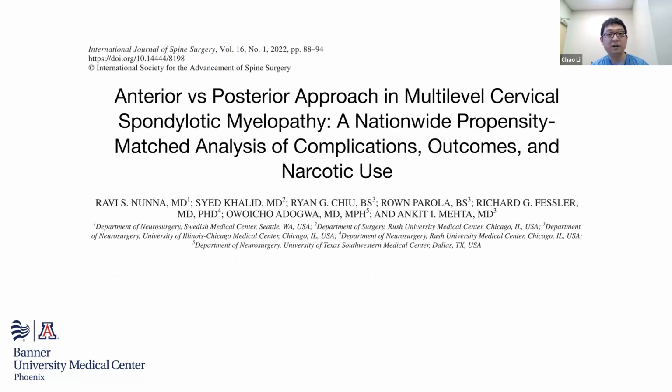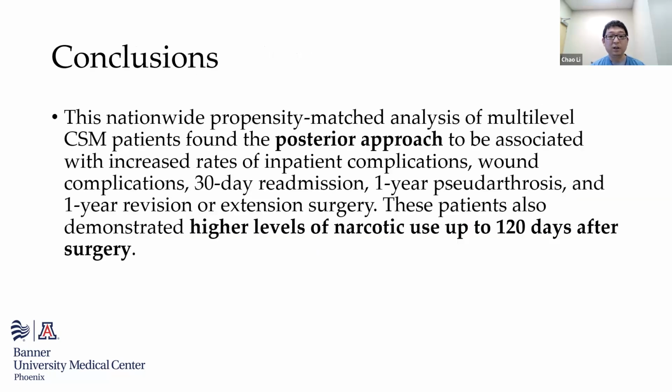And this is another study published in 2022. It's talking about narcotic usage comparing anterior to posterior approaches for multi-level cervical degenerative myelopathies. They found that the posterior approach is associated with an increased rate of inpatient complication, wound complication, 30 day readmission, 1 year pseudarthrosis, and 1 year revision or extension surgery. Also, interestingly, they demonstrated a higher level of narcotic usage up to 120 days after surgeries.